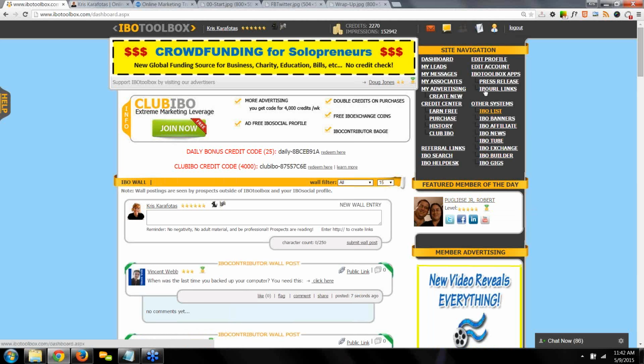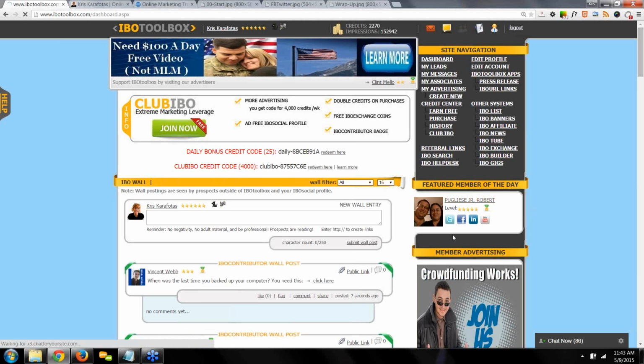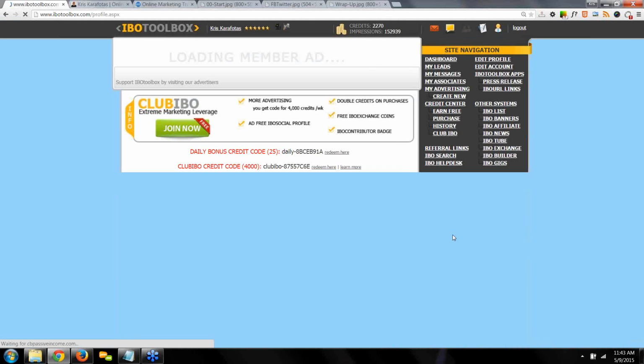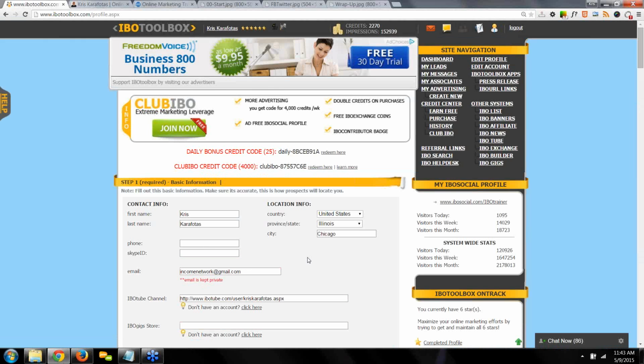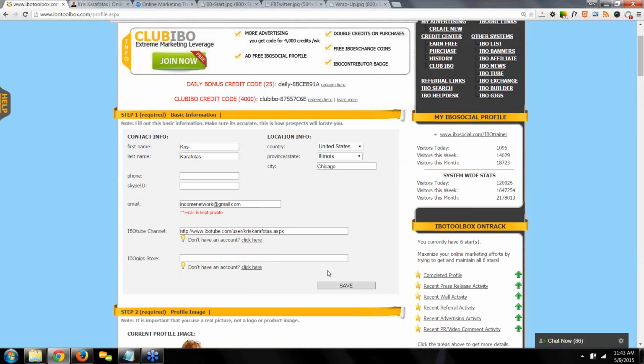Okay, so what we want to do now is go over to our profile, and I want to get you guys rolling on that so that you're ready to do business, because this is your public storefront. This is how the outside traffic sees you. So first step is to add your basic information, your name, your geographic location, your phone and Skype ID if that's how you want to be contacted.